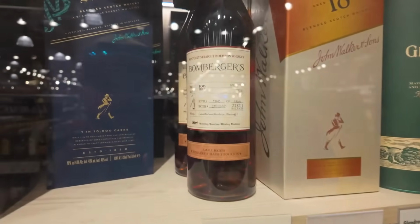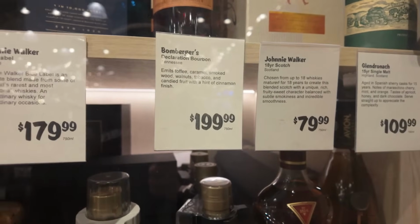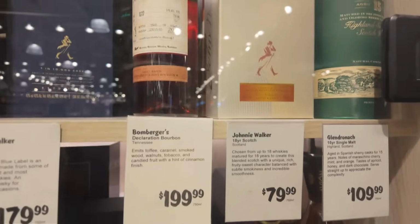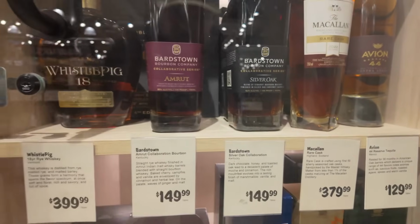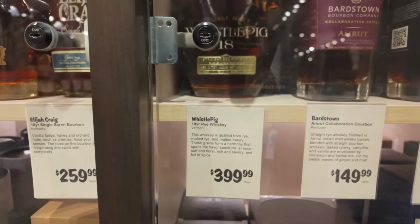All right, so starting off here, we got the Bomb Burgers. This is the 2021 release for $199. It's interesting that they have the 2021 release, probably because of that price, but hey, it is what it is. Down over here, we're looking at the Bardstown Silver Oak, $149. The Amarook for $149. Whistle Pig 18-year for $399.